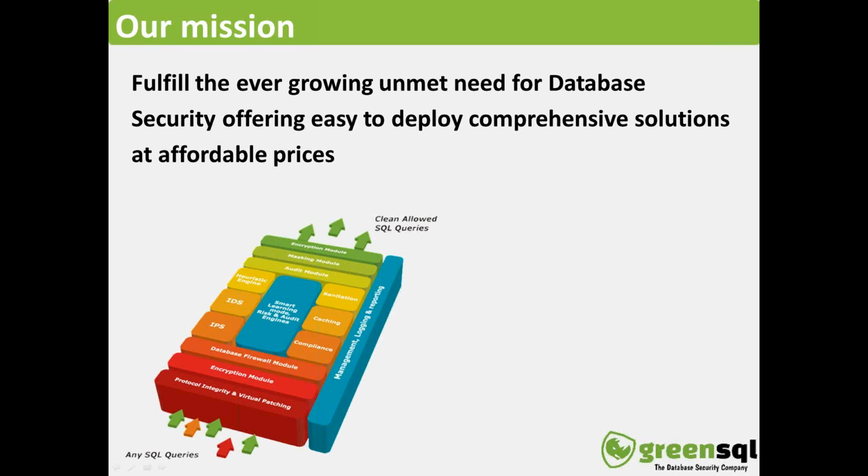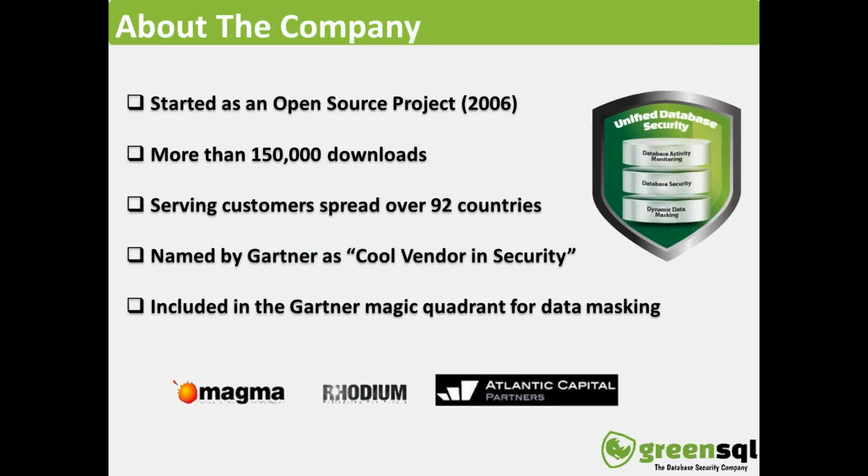A few words about our company. First of all, this is our mission that you see here. We are very proud that our product is very easy to use, very easy to implement. We offer it at affordable prices. And a few words about the company.